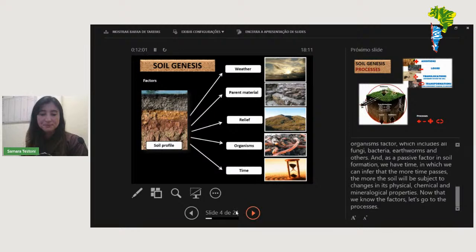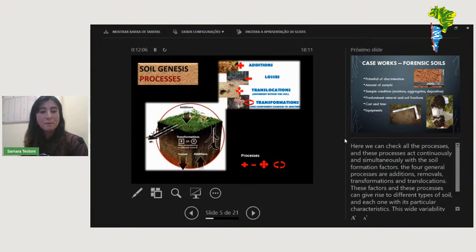Here we have the four main processes responsible for soil genesis. Here you can check all these processes that act in the soil continuously and simultaneously with the soil formation factors. The four general processes are additions, losses, transformations, and translocations.